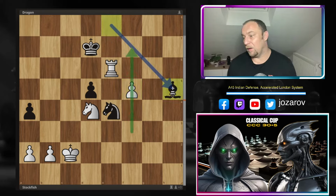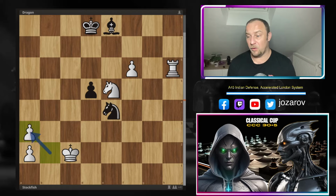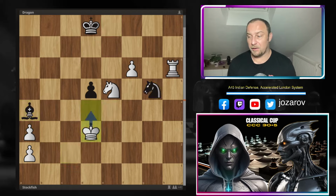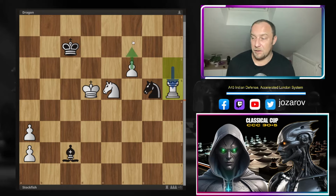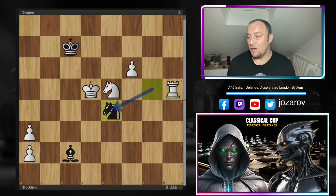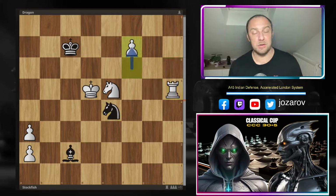Rook to h6, bishop to e8, knight to c6. Stockfish centralizes again the knight, pushes the pawn further, trades it off here, and now attacks the knight. Now simply the pawn here on f7 is cleared. Of course the knight is attacked. Now knight has to step back. Stockfish pushes the pawn finally.